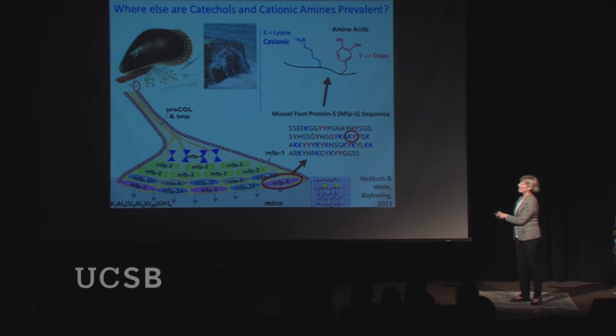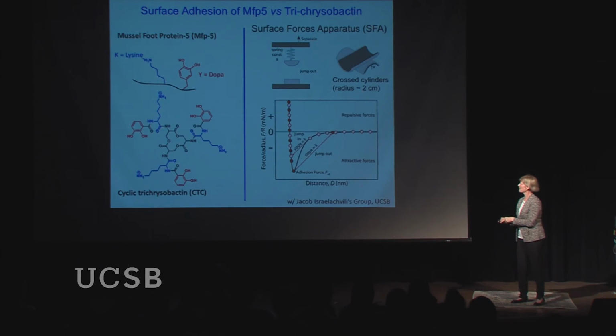It had been known for a long time that the catechol was essential for the adhesion of these mussel foot proteins to rocks. But it wasn't really understood how this cationic amine was important. It's hard to make a mutation in a protein and mutate out all of the lysines and expect to see the same type of protein again. But in a small molecule, we could investigate this. And so now we're coming back to the siderophores.